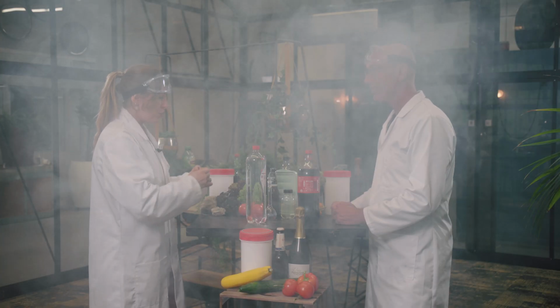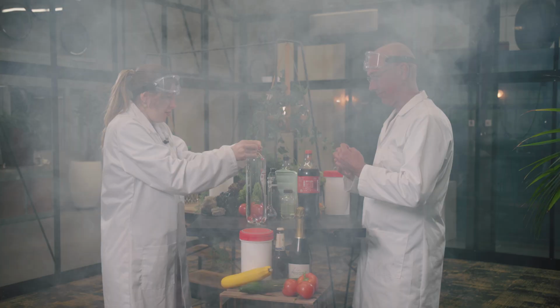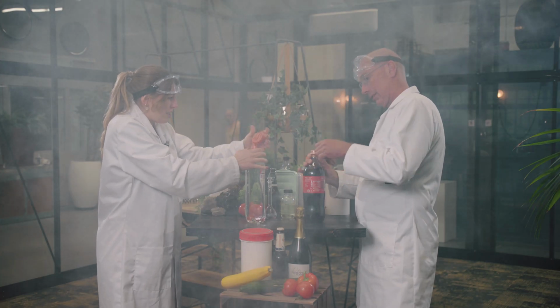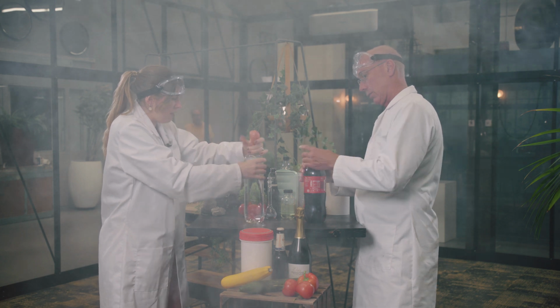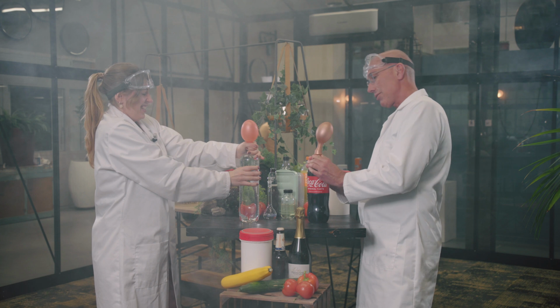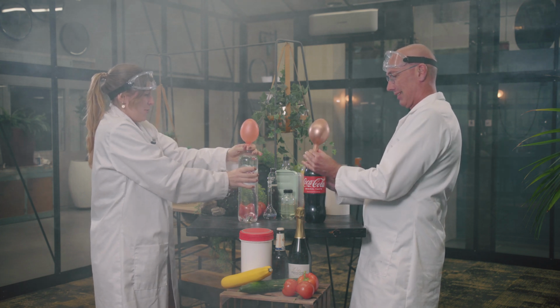That's better, right? Now we can do the experiment. Okay, so we had to put the balloon on top of the cap. Yeah. And now turn the cap inside the balloon, right? Okay, let's see. Ooh, there we go. It's growing. Ooh, look at this.